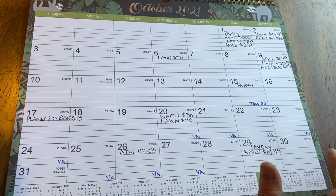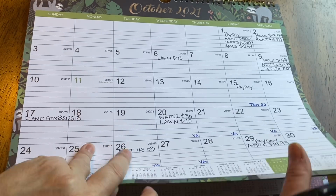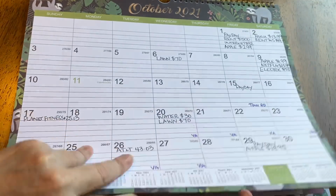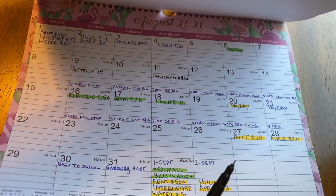I don't have car insurance on here because I do have a sinking fund set up to pay that every 6 months, so I don't have a monthly bill. I'm trying to look at this and see if I have forgotten anything because, you guys, I swear I miss something every single month. So let me just peek at previous months.